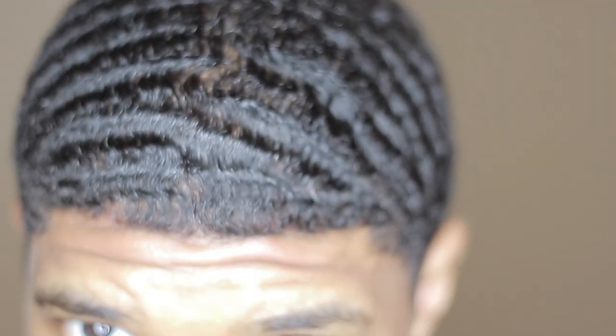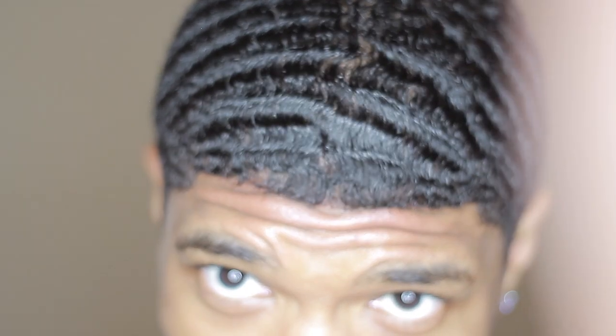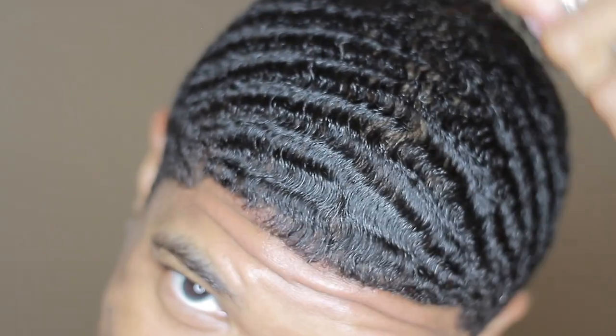So you have to make sure you're using a pomade too, to lay all the hair down, because if not, your hair is going to rise up and you have to get another cut and start all the way over. Or if not start all the way over, your pattern isn't going to be as good as it could have been if you were more consistent with it. That's what I would say. That would make more sense, kind of easier for you to understand.